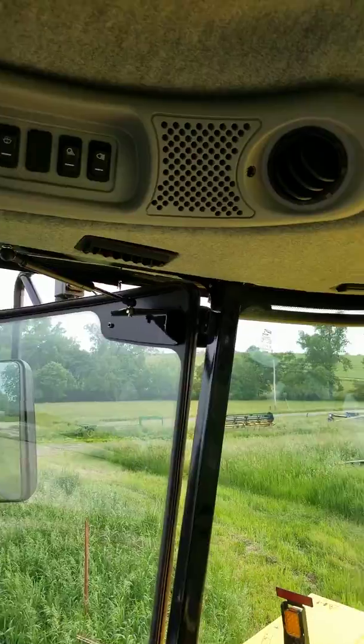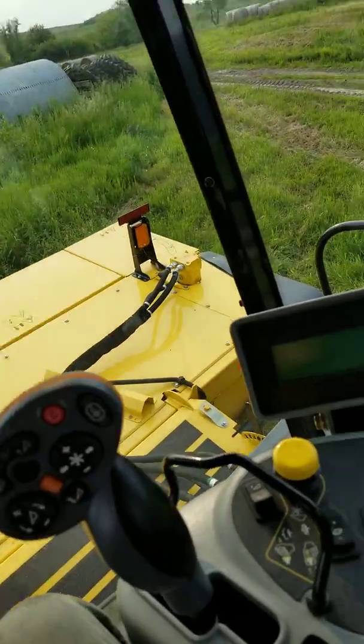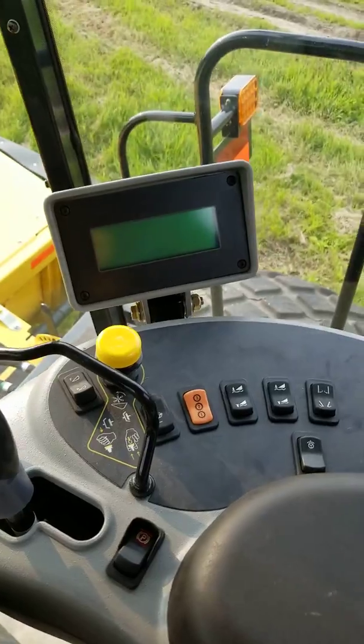Like I say, the machinery dealer ordered this, so he got the upgraded radio. Those things will all be nice. It's got the cold start, which I doubt I'll ever be using unless I start it in the winter to move it out of the way for something.